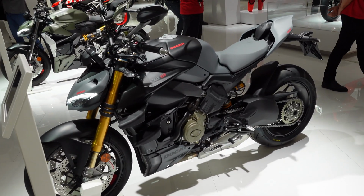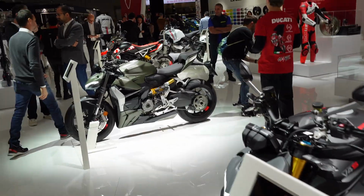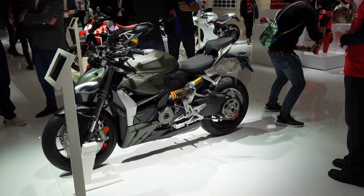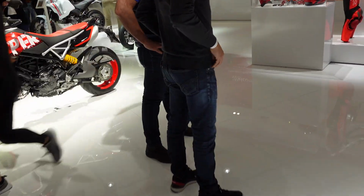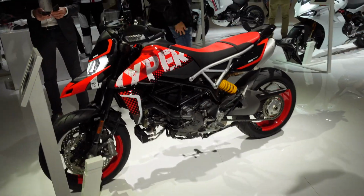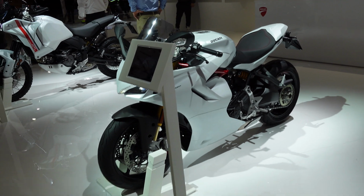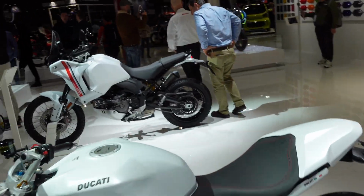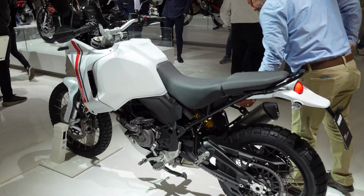So anyway, moving on, here we have what is apparently quite plain V4S next to it, which still looks pretty incredible. Also available in green if you want to keep a slightly lower profile. Coming over to this side, we've got the Hypermotard, which is in here. We also then have a SuperSport 950S, the DesertX, which was launched last year, and I did get to ride one at the ABR Festival.